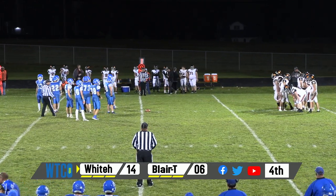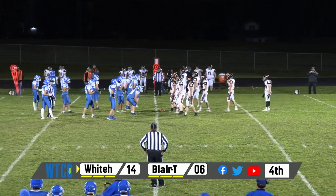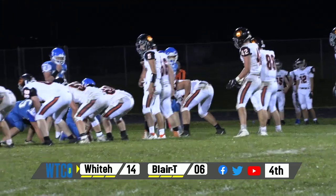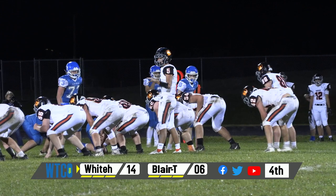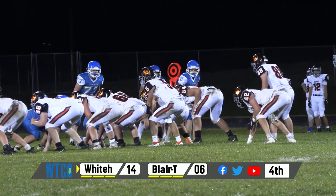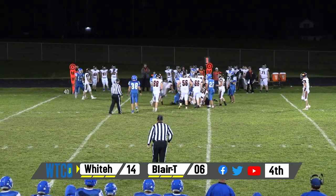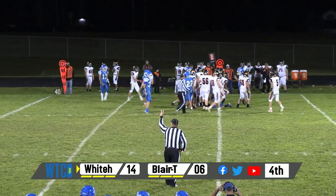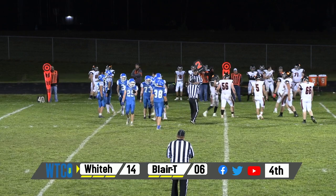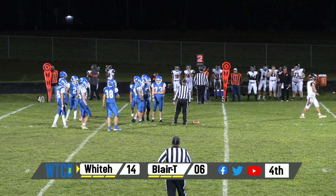First and 10 at the 50-yard line. Just shy of the 50-yard line. Up under center is Nsala. I formation behind him. Wing backs going on the right side. Hand off to Thorne. Thorne bounces off one man and does make his way into Blair-Taylor territory. Short game. Picks up a yard, it'll be second down and 9.